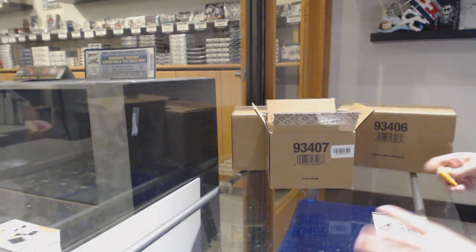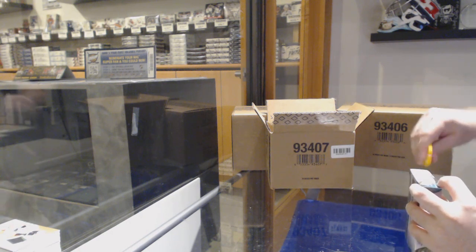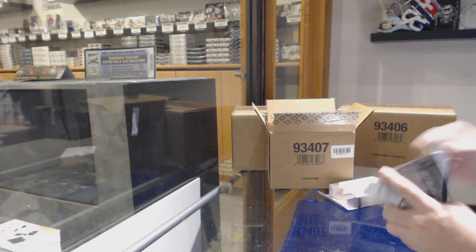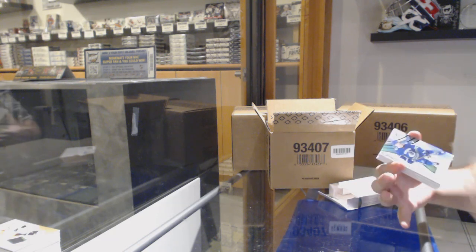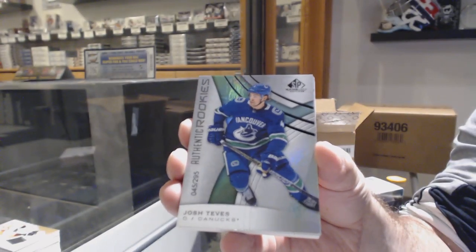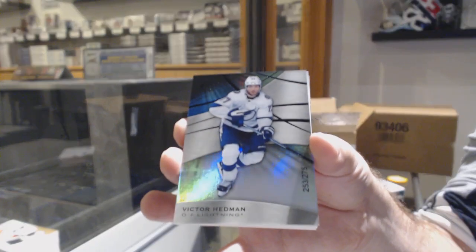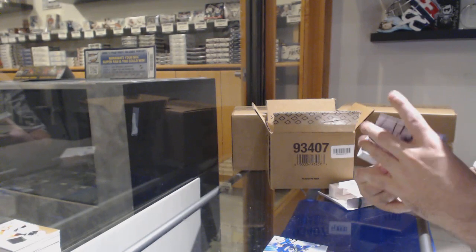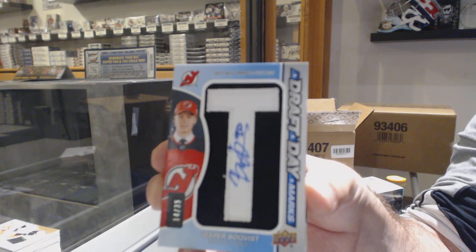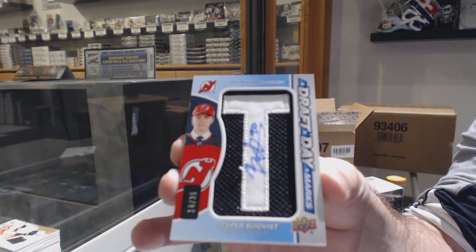All right, three more boxes in the first of five cases. That is a lot of cases. Yeah, I actually really love the design of those inked rookie sweaters this year. It's a nice look. We've got a Josh Teves /$2.95 rainbow rookie. Rainbow /$2.75 Victor Hedman. We've got a draft day marks auto number /35, Bogfist. Draft day marks auto, Bogfist.